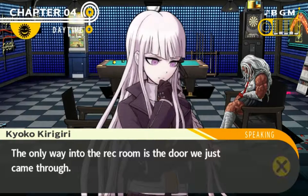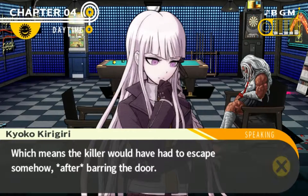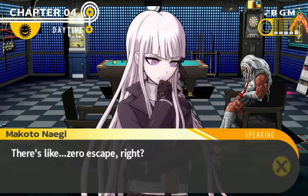Okay. Hey. I think the case this time might be a challenge. Why is that? The only way into the rec room is the door we just came through. And that door had been jammed shut with a chair from inside the rec room. If it's suicide, that'll make things more complicated, if anything. The door had been jammed shut with a chair from the inside, which means the killer would have had to escape somehow after barring the door. So if the door was blocked from the inside, then there's no way in or out until we broke the window.